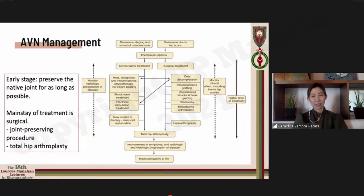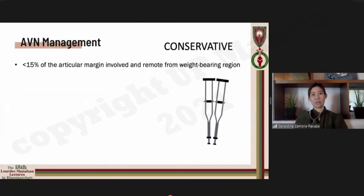Treatment of non-traumatic osteonecrosis remains one of the most controversial subjects in orthopedic literature. If the osteonecrosis is caught in the early stage, the goal of therapy is to preserve the native joint for as long as possible. However, given that hip AVN often progresses, the mainstay of treatment is surgical, using either a joint-preserving procedure if possible, or total hip replacement or arthroplasty. So this is an algorithm of treatment consisting of conservative and surgical treatment.